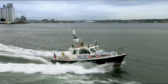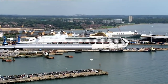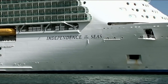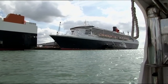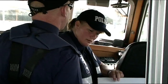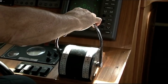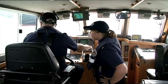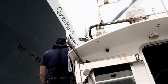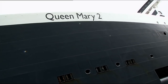What's more of a bonus for PC Murray is the great ships of the line that use Southampton. It's always been at the heart of the cruising business, the port of choice for the great names of the seas. We've got the Queen Mary in today, an iconic cruise ship we would consider her. Obviously, cruising's a huge industry now, but if you talk to anybody about cruising, then probably the Queen Mary, following on from the Queen Elizabeth, is going to be the one that they talk about. Beautiful ship, and therefore, sadly, a bit of a target.